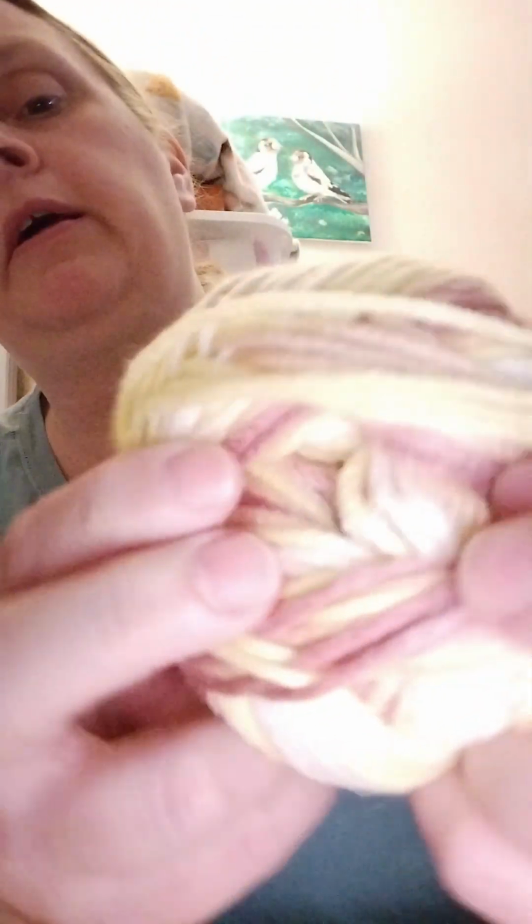I will work on my lighting, I promise you guys. But this one kind of screamed fall to me. Again, I don't know what I'm going to do with this one, but the colors were just too pretty to leave it on the store shelf.